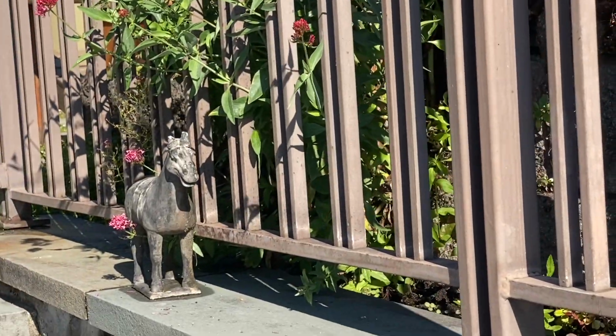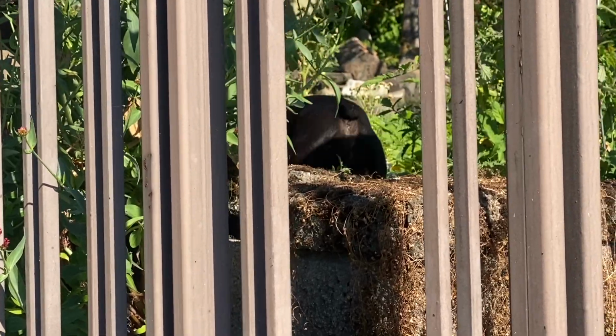We have a wild animal in the vegetable garden.